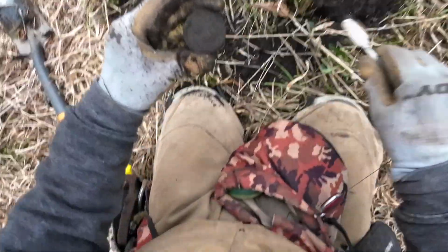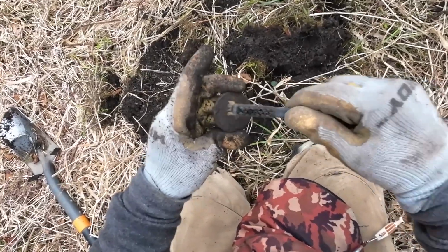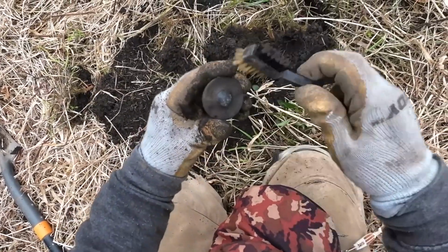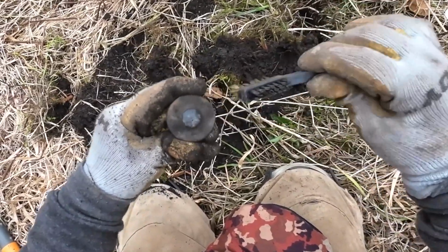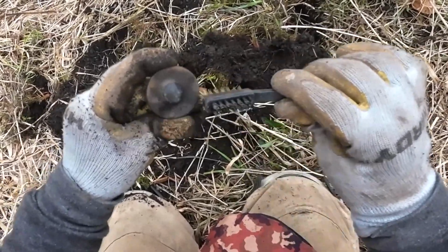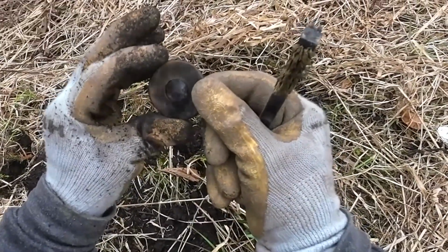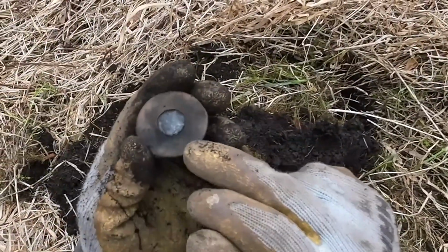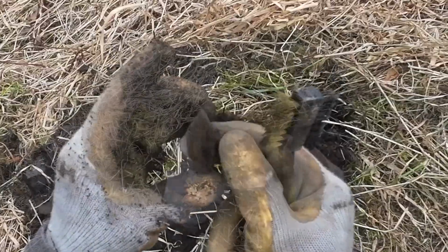My only guess would be that this was a decorative bridle rosette for horse tack. I can see how, and of course this would have been shiny brass, and that would have been sparkly. You can kind of see how it has been decoratively angled to reflect in different ways.